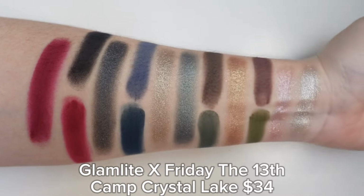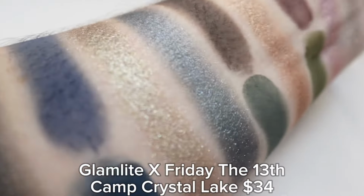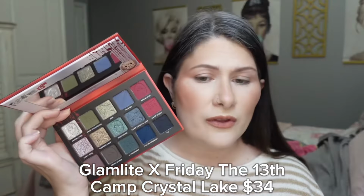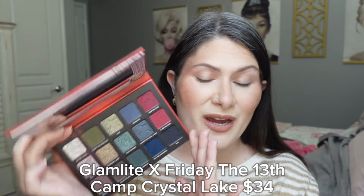It does retail for $34, and there's not a whole lot of lightness in this palette, which is why I didn't pick it up, but we're gonna work with it. We're gonna see what we can do, and we're gonna create a look with this one.